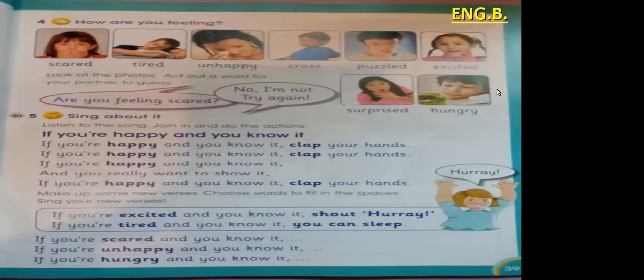Okay, very good. Good job. Excellent. You can unmute yourself, Lizanne.